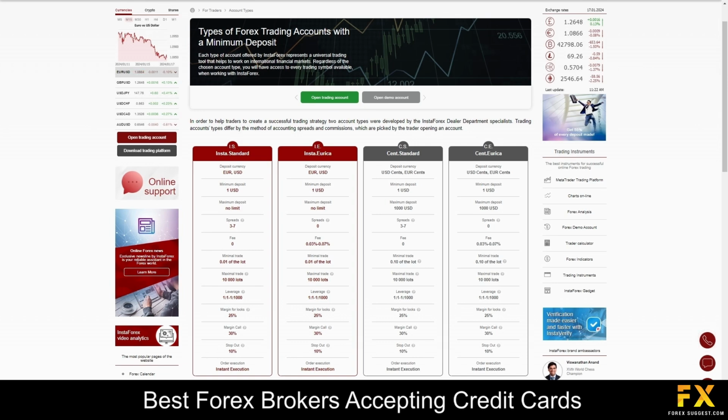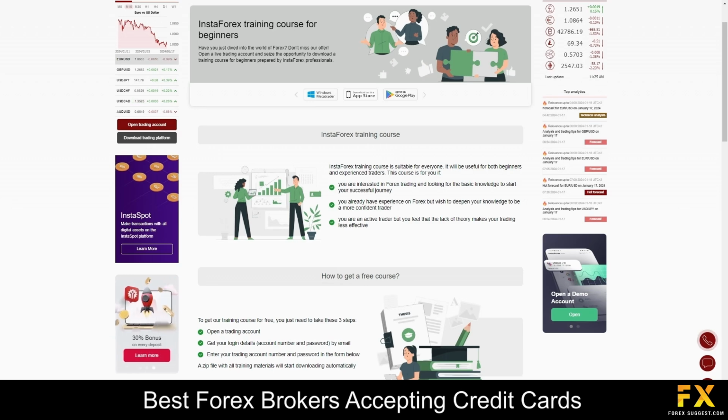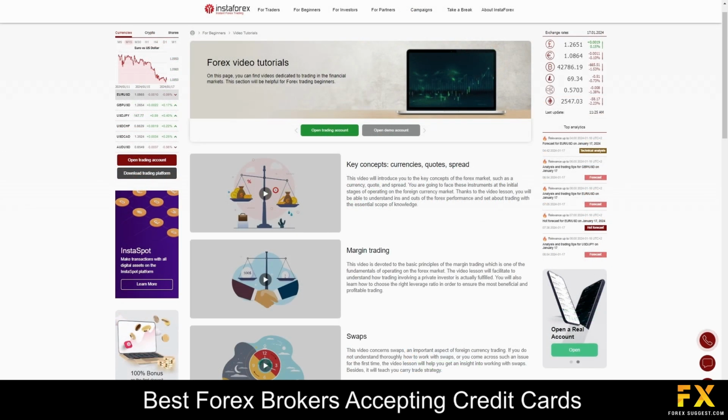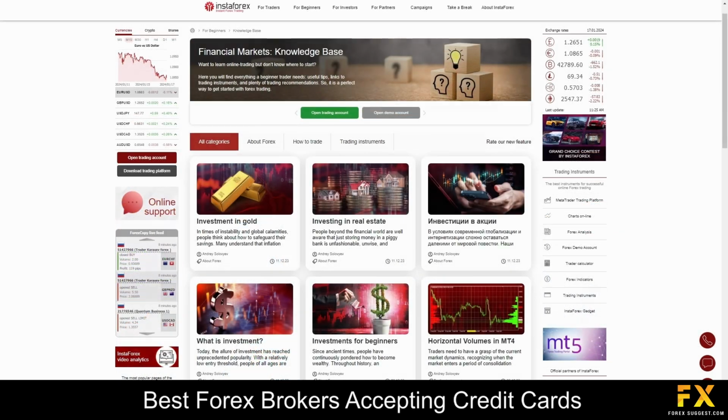The broker also offers a wide array of educational resources, which encompasses a variety of formats, including articles, tutorials, webinars, and video content. These materials cover fundamental concepts, technical analysis, risk management, and trading strategies, offering traders valuable insights into the complexities of the financial markets.